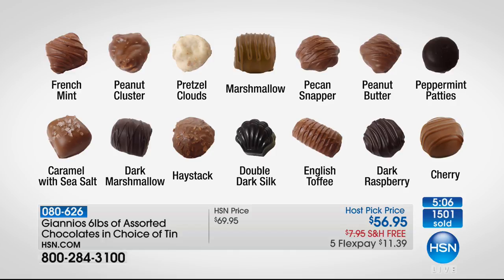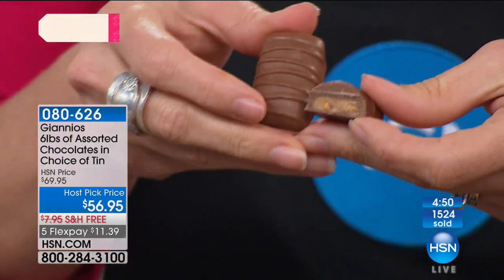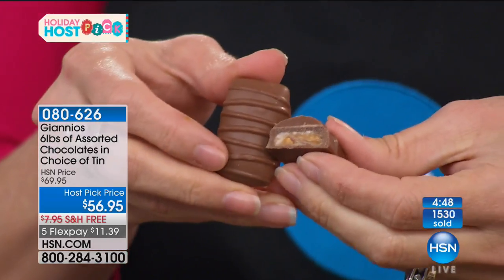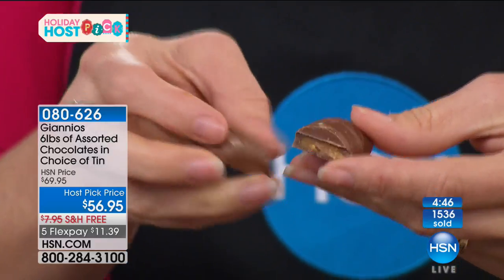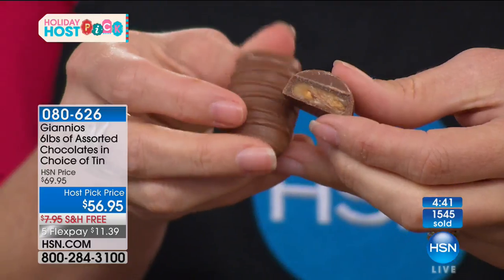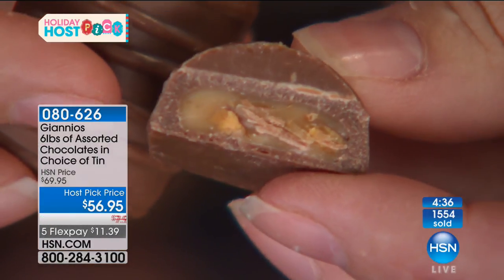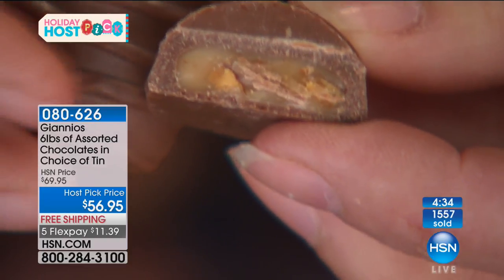We have the English toffee, which is my number one favorite because my favorite people on earth are British people. Oh, you say all the right things. And then we have the dark raspberry and the milk chocolate cherry, if you love those fruits. And by the way, these are made with real fruits. It's not cherry filling or raspberry flavoring stuff. It's real fruit. And look at the toffee. My grandmother, if she were alive, would literally stop making her toffee because the Giannis is like homemade. Oh, look at that toffee. What a fantastic shot. Oh my gosh. Makes your mouth water.